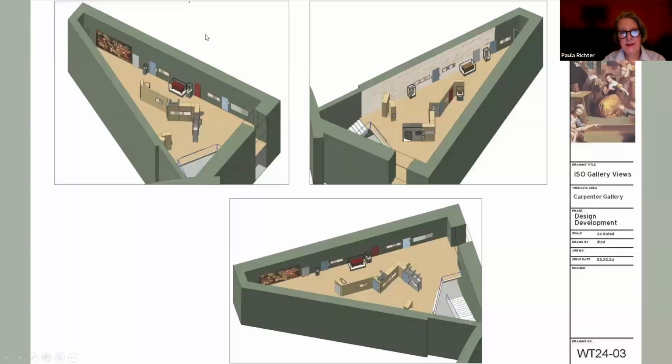Next slide. Here are some ISO gallery views where you can get another glimpse. I think in showing you this, we hope that we are whetting your appetites to come and visit. If you've not seen any of these before, don't worry.